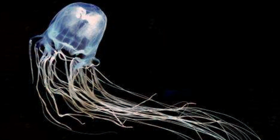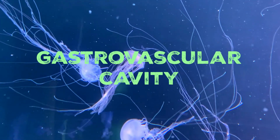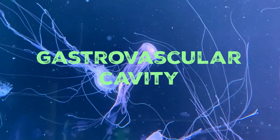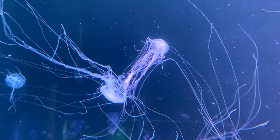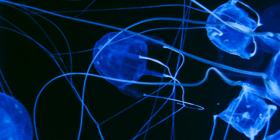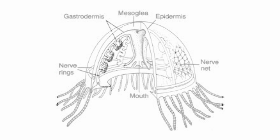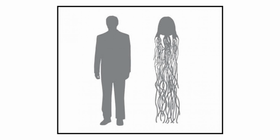Box jellyfish have a relatively simple digestive system centered around a gastrovascular cavity. This cavity serves both as the digestive chamber and the circulatory system, enabling the distribution of nutrients and the elimination of waste products. The nervous system of the box jellyfish consists of a nerve net which is distributed throughout their body, allowing for rudimentary sensory perception. They possess a nerve ring at the base of the bell, which coordinates the pulsating movements of the bell and the firing of their nematocysts. But their anatomy doesn't stop there.